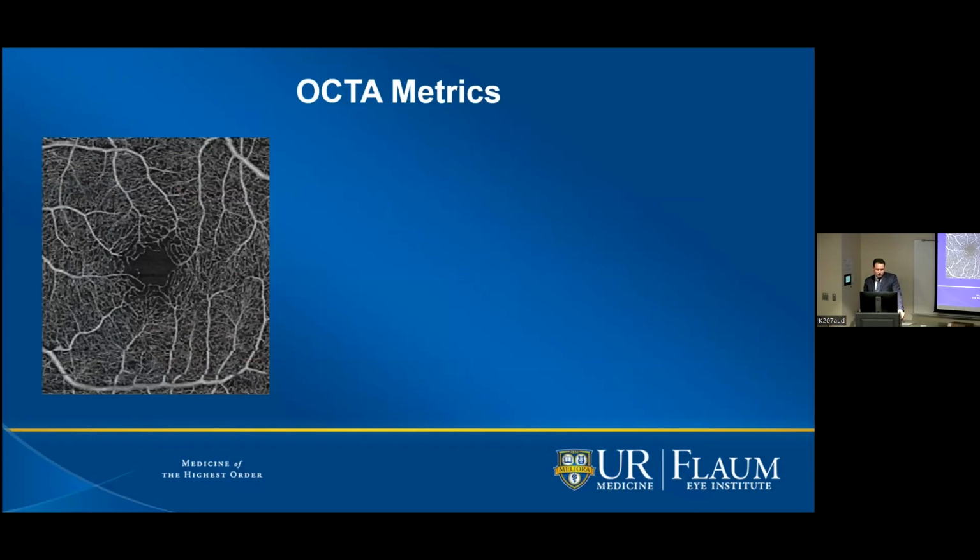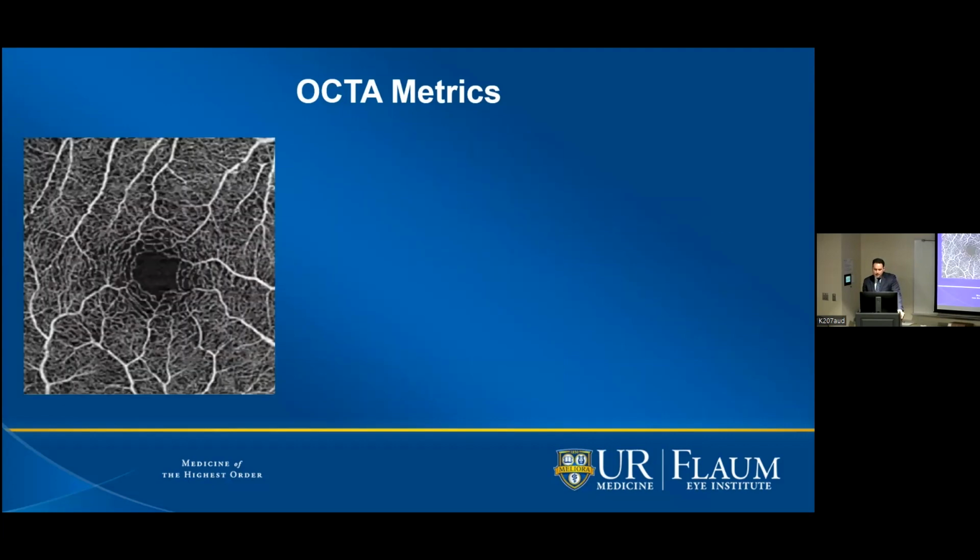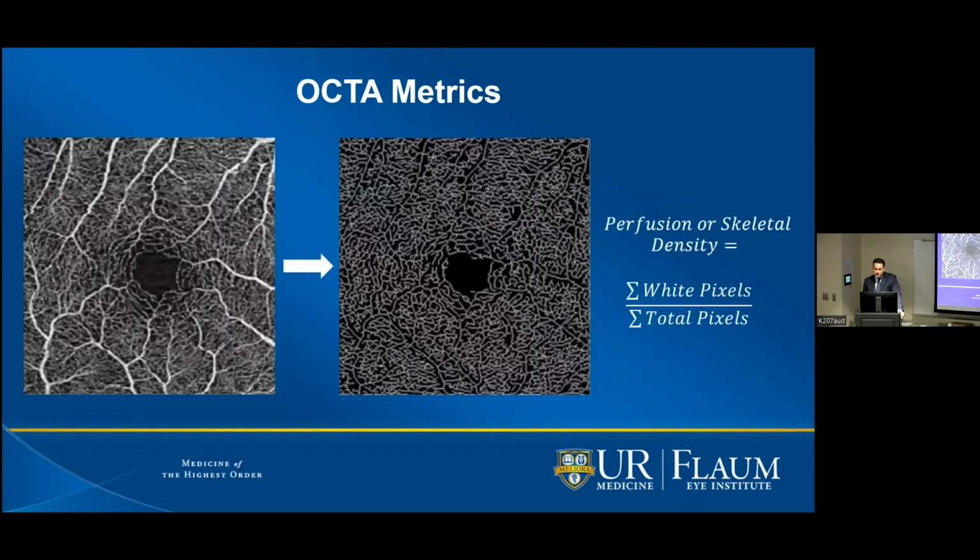Next, and I'm pretty sure every institute in the country was doing this, we started using OCTA metrics to better quantify changes in some of these more common diseases, in particular diabetic retinopathy. So you can see here, you take this qualitative image that's on the spectrum of grayscale. You can binarize it and get vascular density. You can also do it with skeletonization. So basically that would account for the larger vessels that could confound these calculations.